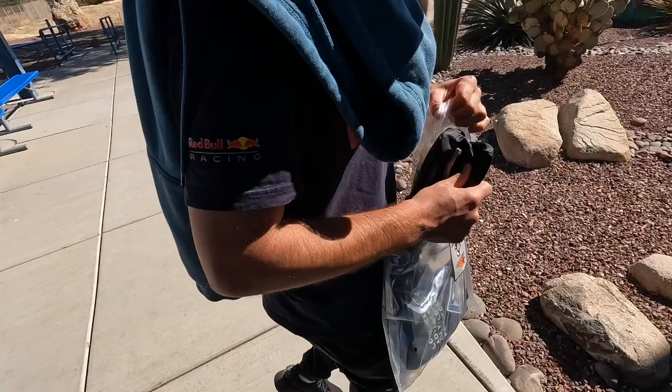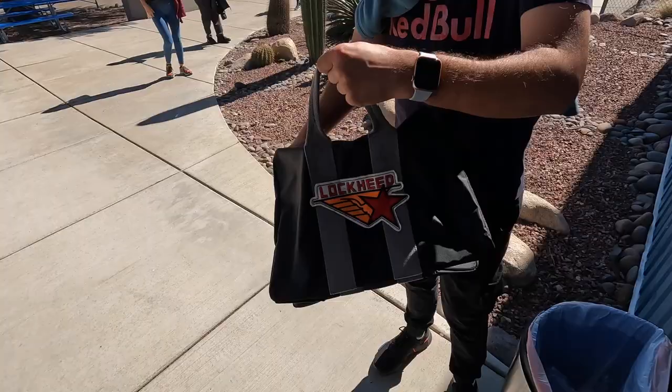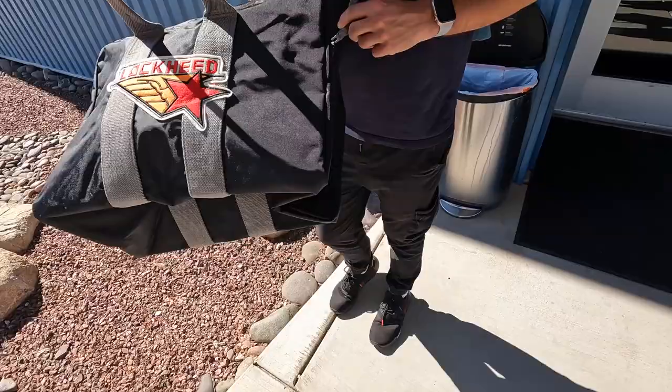We bought the bag. We needed something for our laundry. Kind of a cool bag. It's a very cool bag. It's all Blackbird. Here, flip it around. There, that's the cool side right there.